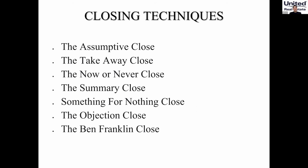How many of you have heard of the Ben Franklin close? No? Okay. In our sales training in the past, the Benjamin Franklin close is always a logical scenario that we go through. So you present it, whether it's a listing or a selling. Let's take buying a property, for example. The Benjamin Franklin close comes from Benjamin Franklin. That's how he makes his decision.